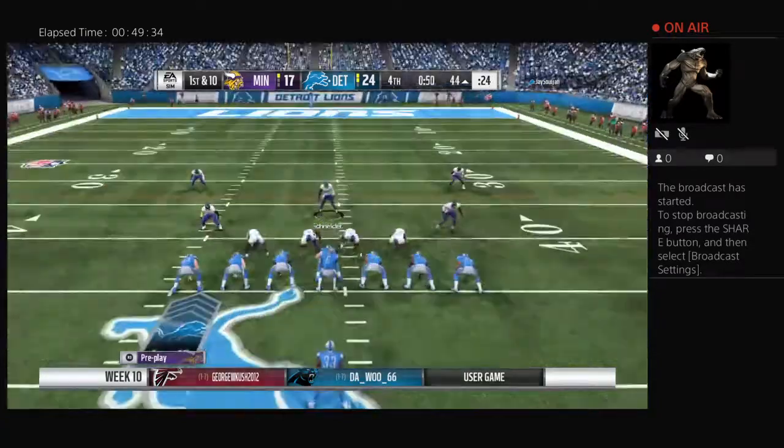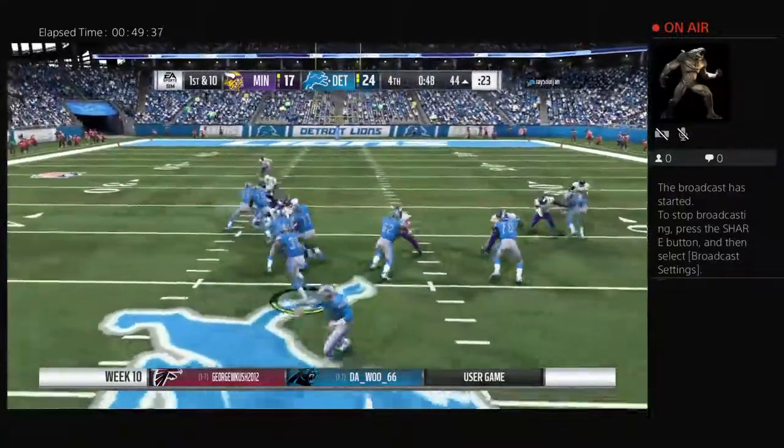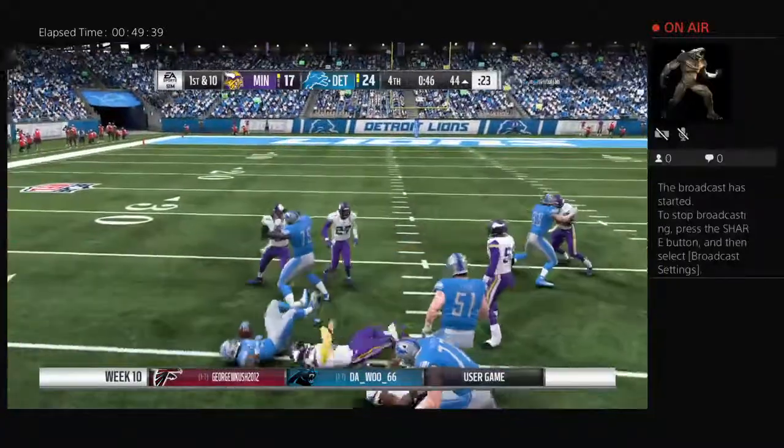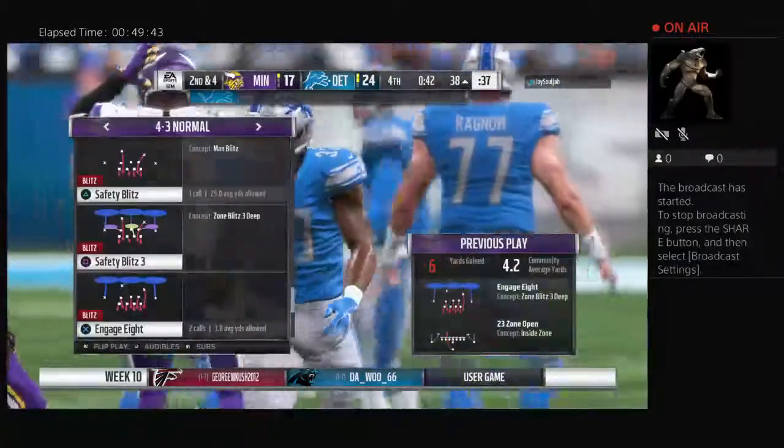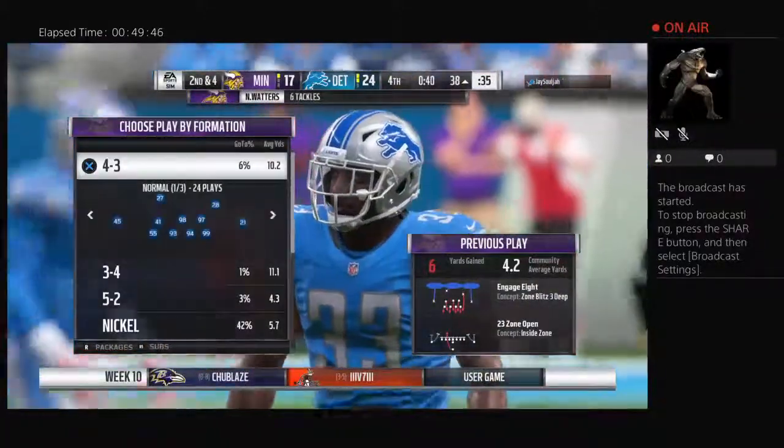Here we go now. 3:19. A 1st down carry here for Johnson. And he's going to fight his way forward here for a modest gain. He'll get a nice chunk there on the 1st down run, and it's 2nd and 4.